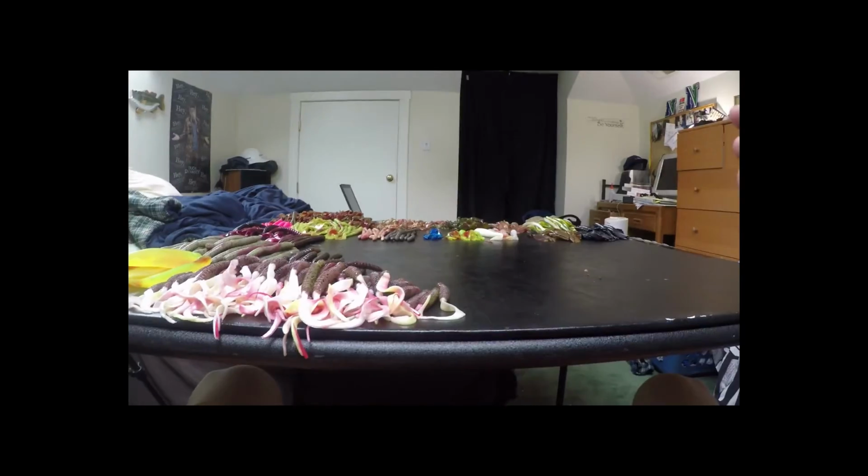I kind of relaid it out just so I could have more space to work for the second one, which I'm now going to do.